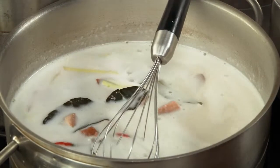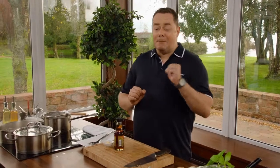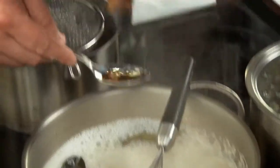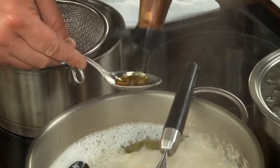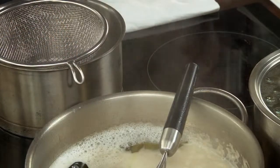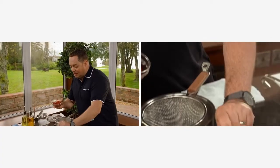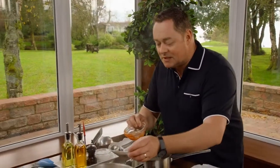We need to add more ingredients into this. Palm sugar, some nam pla. Now, in Thai cooking, they don't use salt. What they use is nam pla, and it's fermented fish sauce. Three large spoonfuls of this. And then you can readjust it. If you think it's a little bit sweet, because we're going to add in the sugar now, you can add more lime juice. So that's three of those in there. I'm going to put in a spoonful of tomato puree. It's going to give a nice bit of colour. Some sweet chilli sauce, and then our brown sugar. So this is the palm sugar.